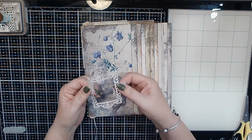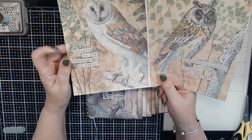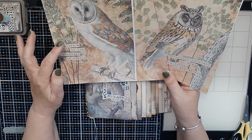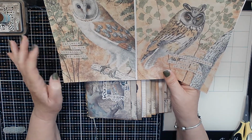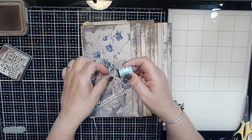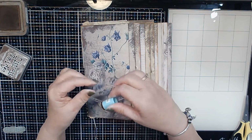I found this frame and I thought that would look quite nice there. I've also got these words here. These I printed out from the Graphics Fairy and they were too big. I should have made them smaller, but I quite like some of the words, so I'm just going to cut the words out. Patience is the companion of wisdom. I'm using walnut stain. I'm not going to ink a lot on here.